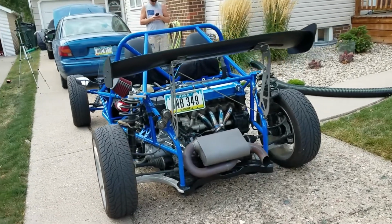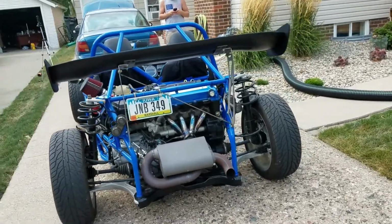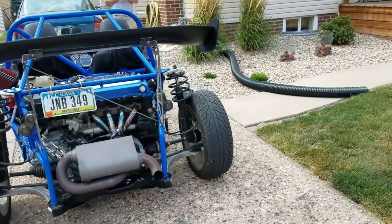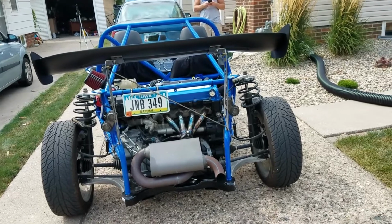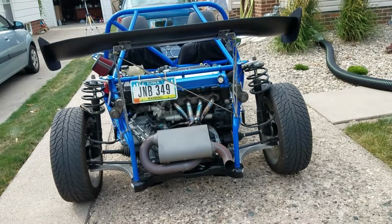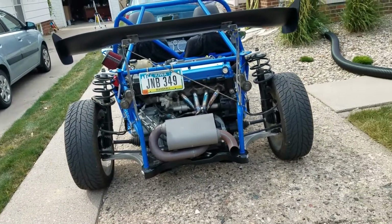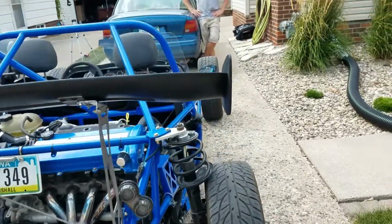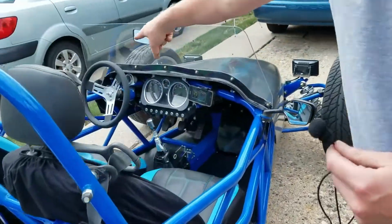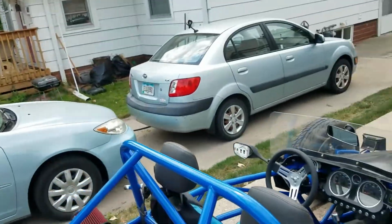Okay, and what year is this one registered as? This is a 2020 vehicle. I've only had it registered for about a month and a half. Because you finished it in 2020 and applied for the paperwork in 2020, I'm guessing? Correct. And it's got a sticker on the frame up front. They give you a VIN number of some sort? Yeah, it's got its own VIN number.